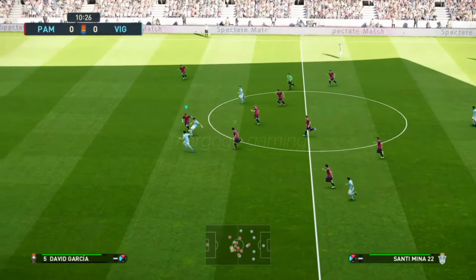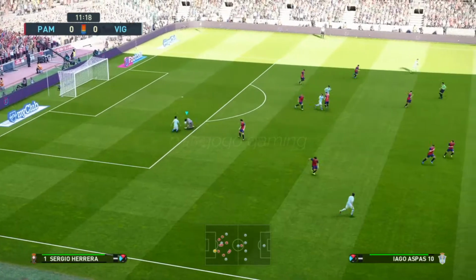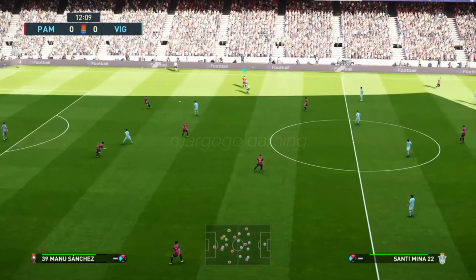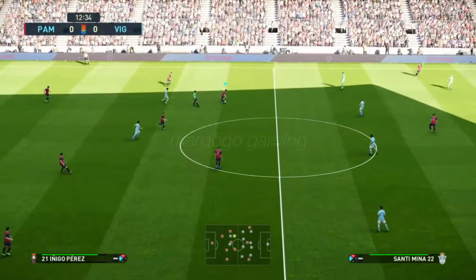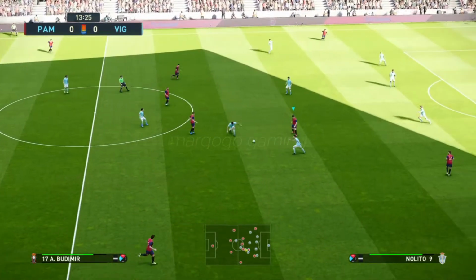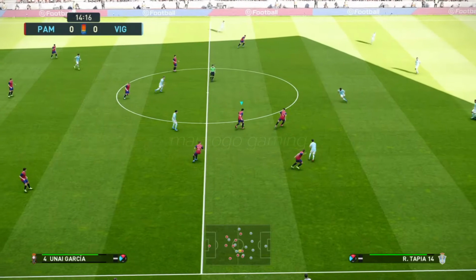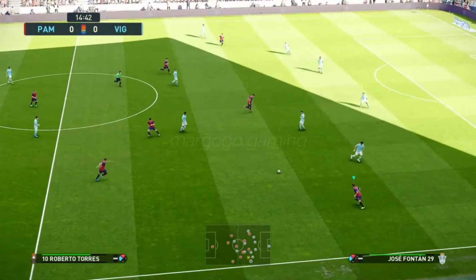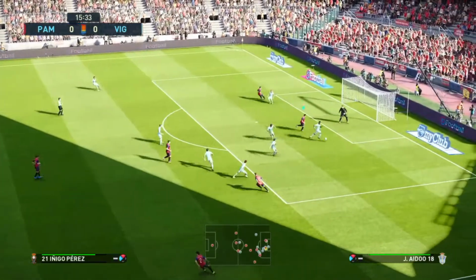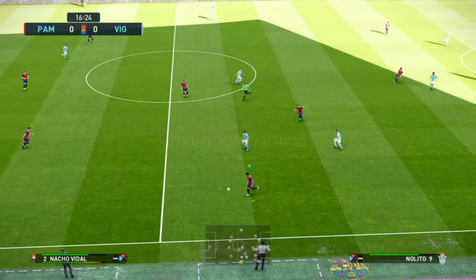Santimina. He's through the middle. Now it's Aspas. Margo Aspas, unable to make it happen for all his good intentions. Did well to step in there, that was more than necessary. Plays it out to the flank. Oh, what a ball! And he's there to hoof it away.